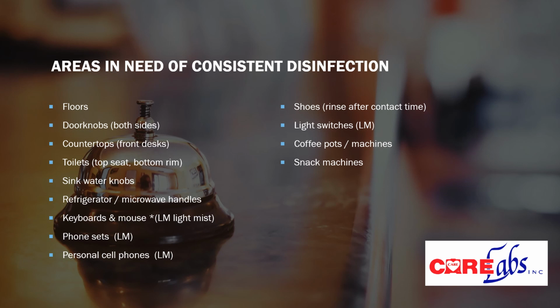I'm the Customer Service Manager here at Care Labs, and we want to help businesses reopen safely with proper EPA registered disinfectants being used properly to disinfect against COVID-19. One of the things that you can do is make sure that the current products that you're using are on the CDC preferred list.